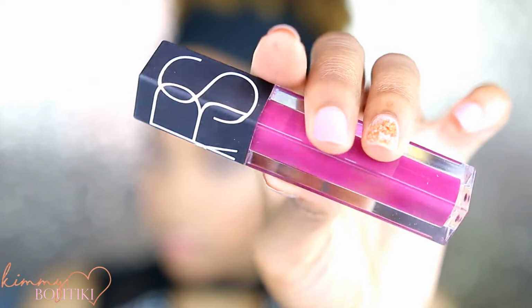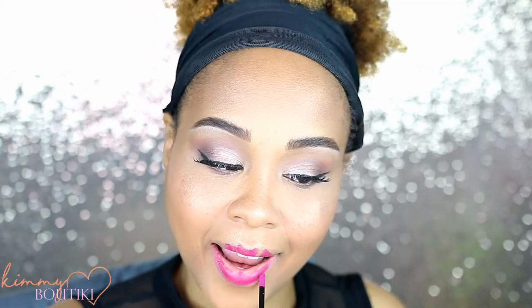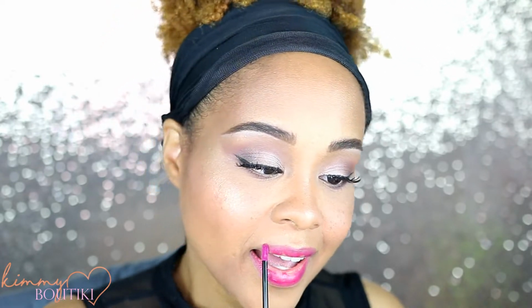I got the NARS Lip Glide, which retails for $26. It's long-lasting lip color with a smooth satin to semi-matte finish that provides ultimate hydration.